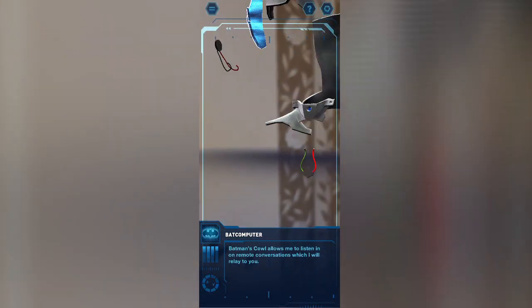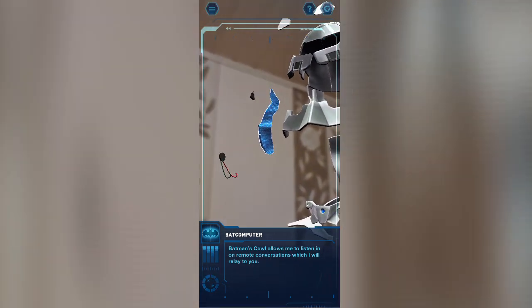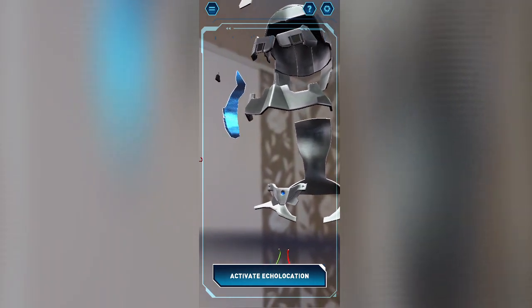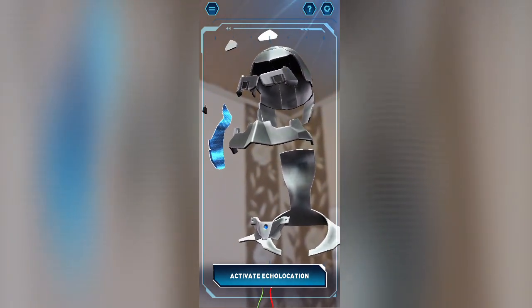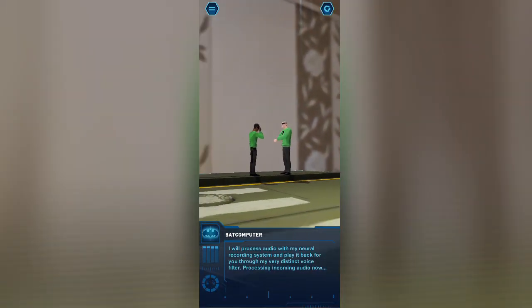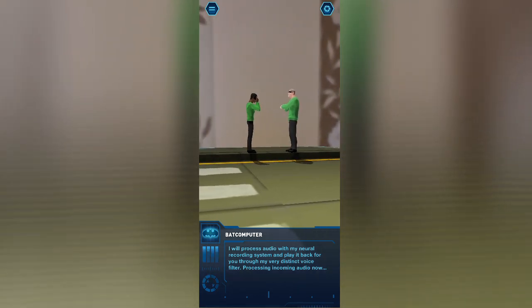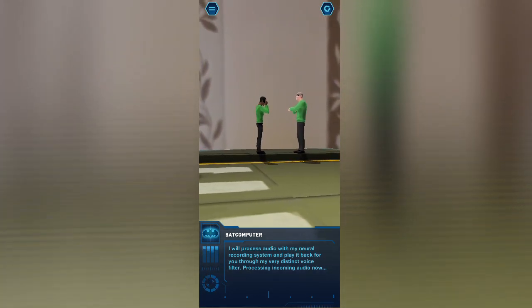Batman's cowl allows me to listen in on remote conversations, which I will relay to you. I will process audio with my neural recording system and play it back for you through my very distinct voice filter. Processing incoming audio now.